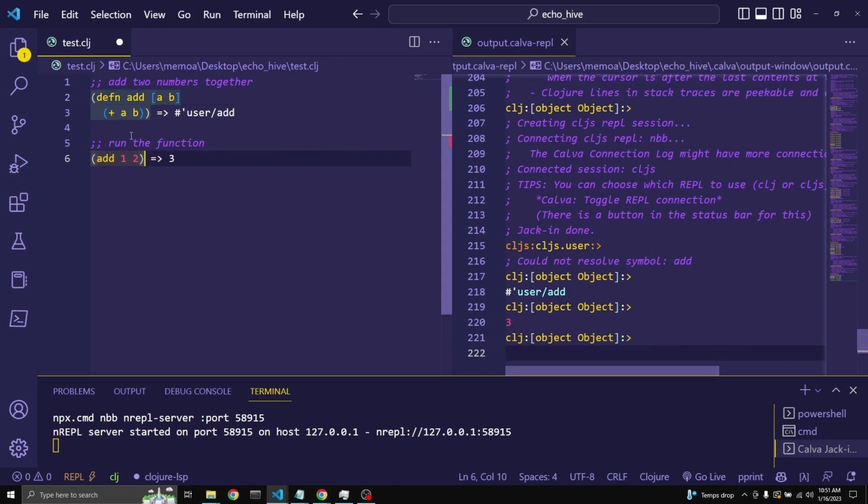And then now we get 3. We're effectively adding 1 and 2 together. We also get an inline completion right here as well. I believe to run the whole file in sequence, you have to initiate it from the terminal. I haven't done that yet, so I'm sure we'll get there in time.